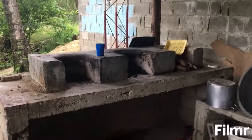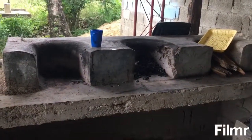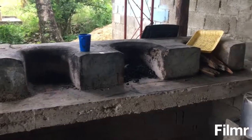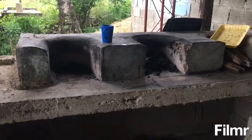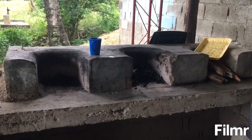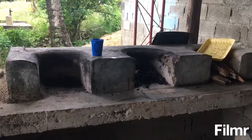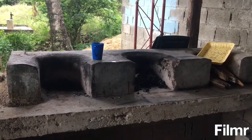This is called a fogón. On this we build wood fires and we cook with big pots sitting up on the top of this. This is where we cook a lot of outdoor things. This is very common in many of the houses in the Dominican Republic, except in the cities. Probably in the cities there are a lot of these too, depending on your economic situation.